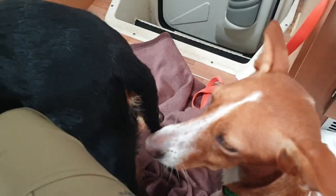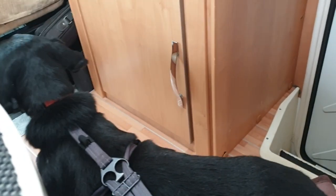We should probably turn back. There's no way we can put up with this for 24 hours. Ugh. Can't blame these beautiful doggies. Now, unfortunately, these doggies refuse to sit down.